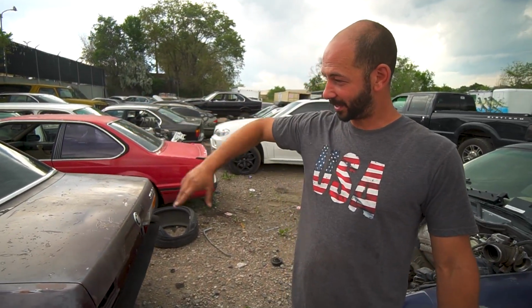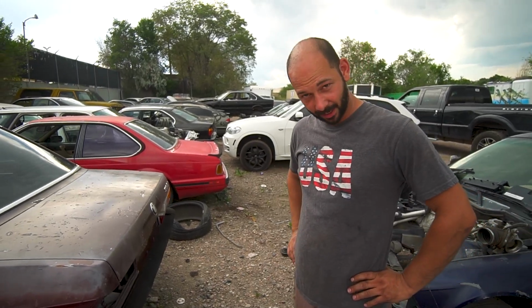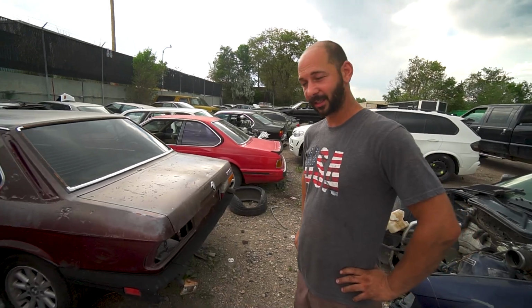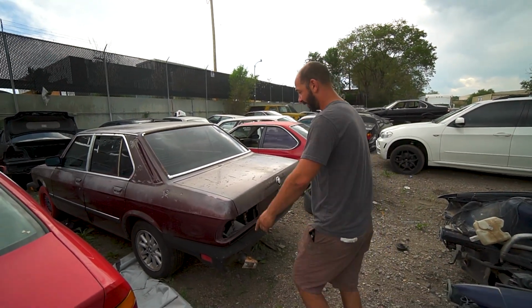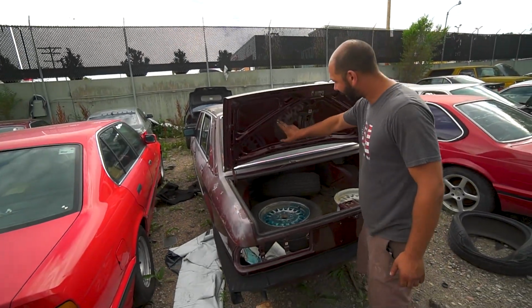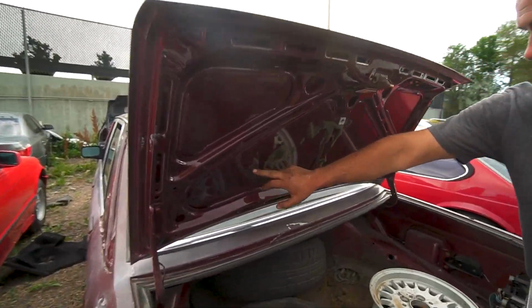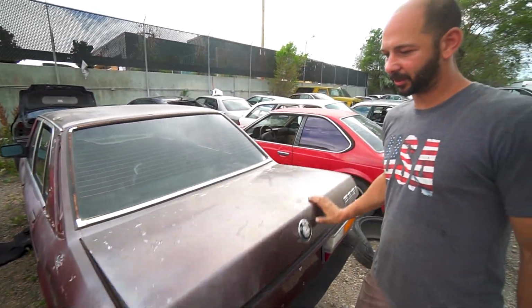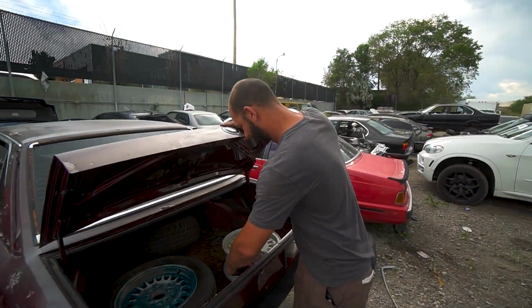1983 E28 533i manual, runs and drives. I've kind of parted it out a little bit. I didn't get a title with it. This color is sick. I think it's like Merlot or something. But look at how nice this was. Oh, yeah, that's pretty. That was a really cool color.